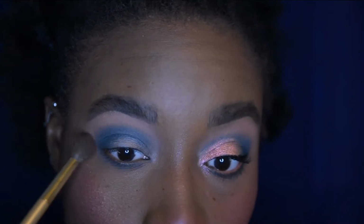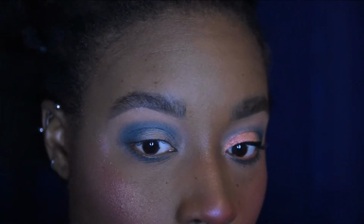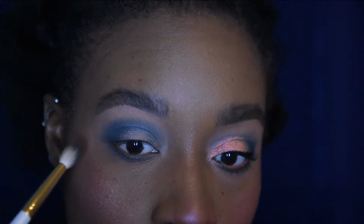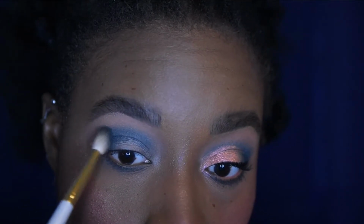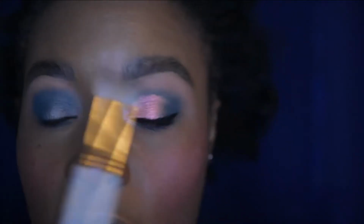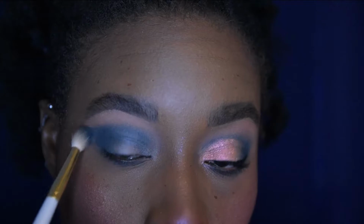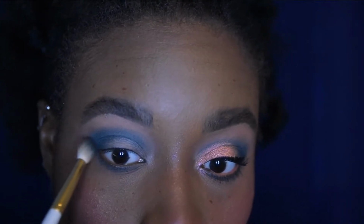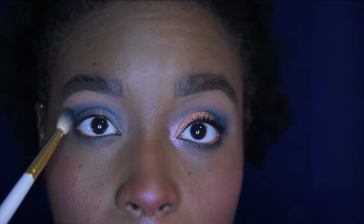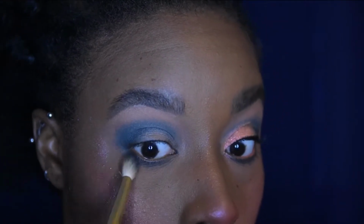And on my outer V, I'm going to try and do my best to keep this at a circular shape. I tend to always unconsciously make this an angular shape, but this time, at least on my left eye, I did really good with keeping it circular. So I'm going to try and do the same over here, but also at the same time, of course, blending her out. And I think I did pretty good.